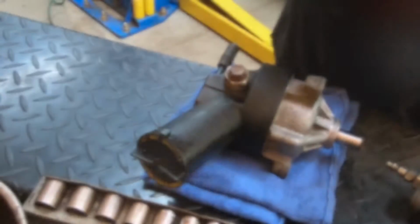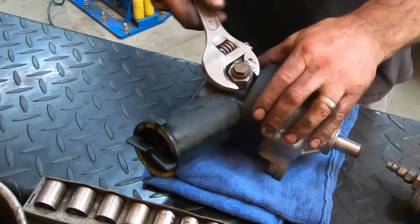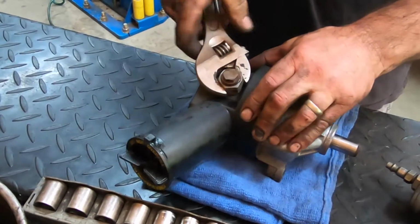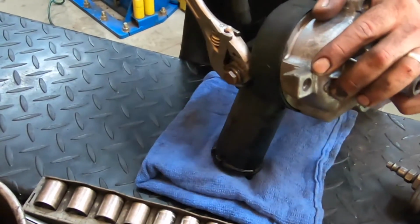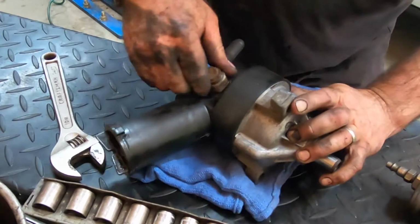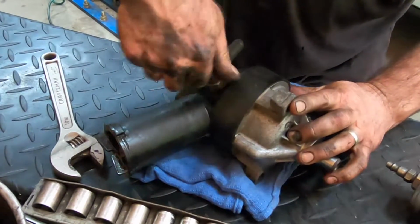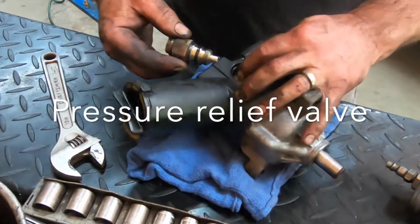I've never rebuilt one of these in my life, so I don't have the slightest idea what I'm doing or how this is going to come apart. But I'm going to start with the obvious. It's tight. This was where the leak was coming from. I couldn't tell if it was behind. Ooh, there's a spring in there. Okay.